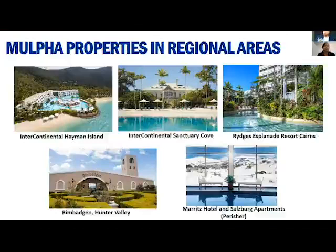So we know that there are some distinct benefits for students, and particularly students who graduate from our bachelor degree or our master's program, to go and work in the regional locations if they're looking to stay in Australia longer term. We have these 5 properties located in regional locations in Australia. And believe it or not, these are actually the harder properties for us to find staff for.